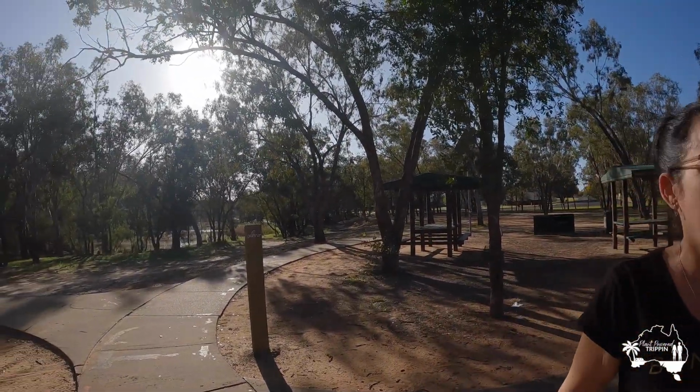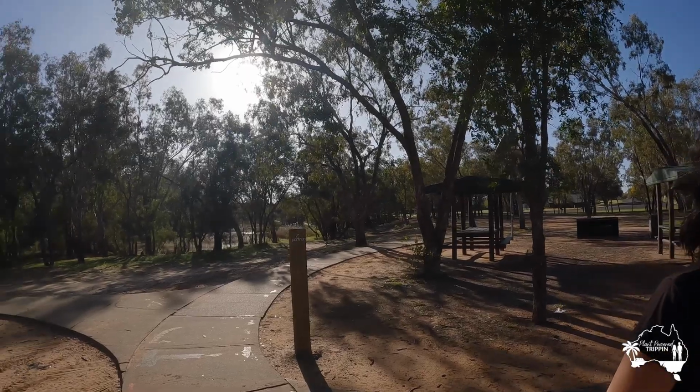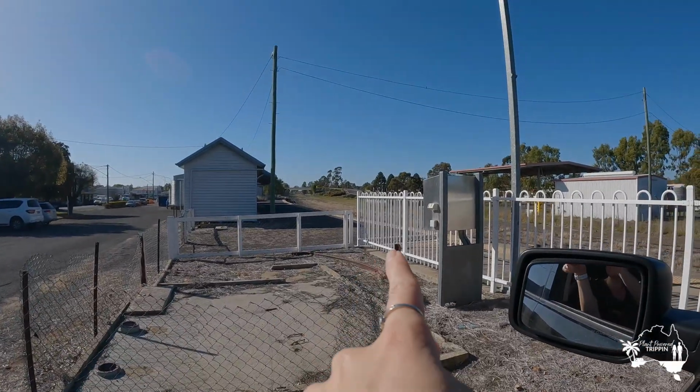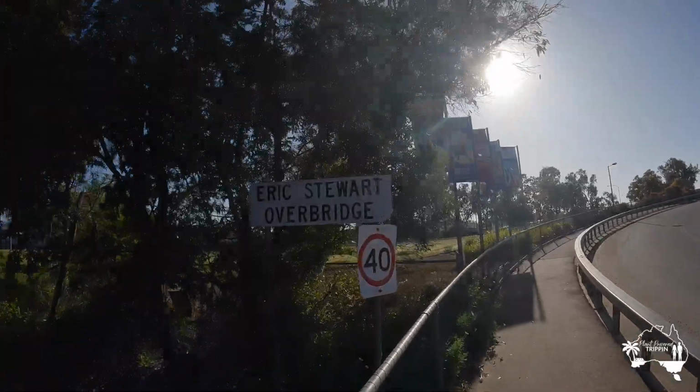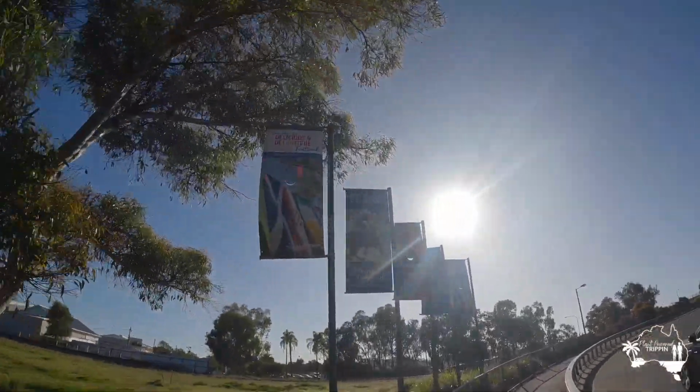Well, you'll see it on the footage, but that's the overpass we ran up, which was a bit steep for uphill, for a park run. But it's good.